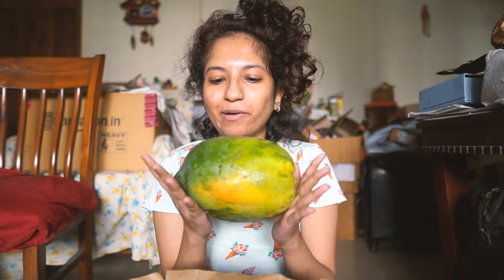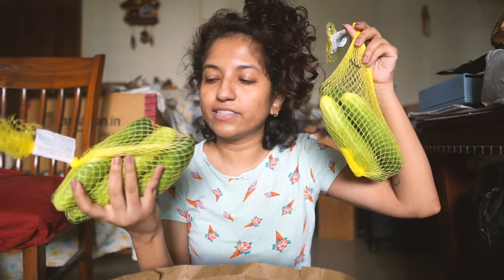We have a papaya because I always buy a papaya from them. 1 kilo of cucumbers. These are 2 half-kilo packets. Just like having cucumber as a snack. This time the potatoes don't look as good, but I also have 1 kilo of potatoes. But we hadn't run out of potatoes yet, no? We had? Oh wow, this order came at just the perfect time. That's it, I finished all.